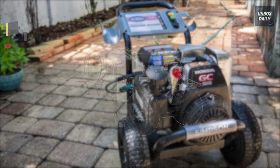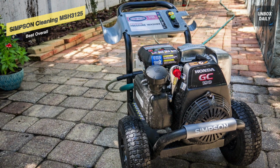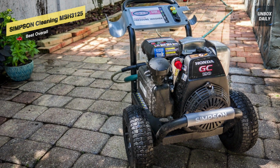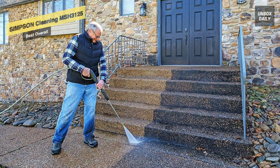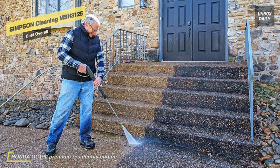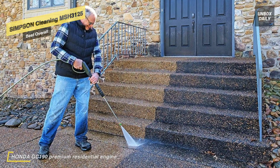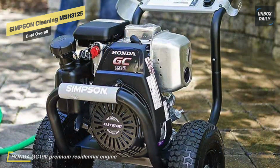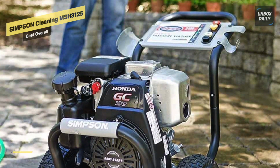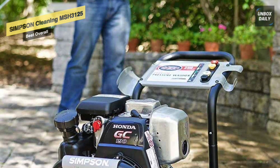Let's begin with the best on our list, the Simpson MegaShot MSH3125-S, a gas pressure washer which is powered by Honda. It works at 3200 psi at 2.5 GPM. This easy-to-use power washer will eliminate dirt, grime, or even mildew from any hard-to-remove spot or area. It offers a maintenance-free OEM Technologies axial cam pump.